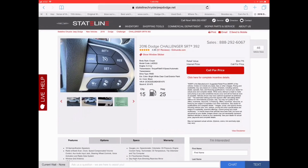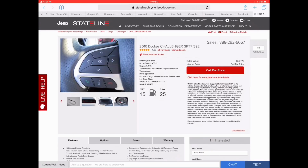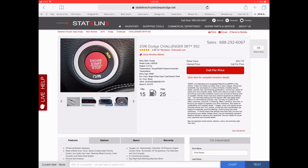Now, I'm not represented whatsoever by State Line Dodge, so don't hang me out there. But I know for a fact they've been sitting on this car for a year and a half. And if you're a new car dealer, it literally costs you money for each car that you have on the lot that you don't sell. So they're saying call for price.